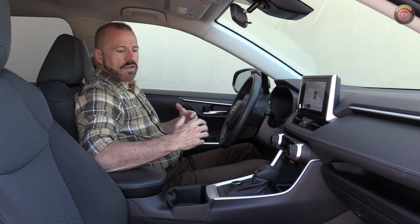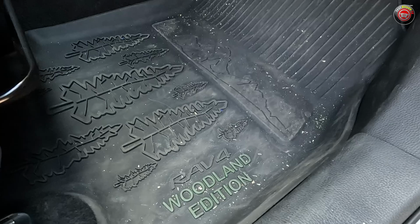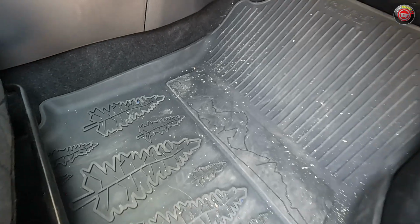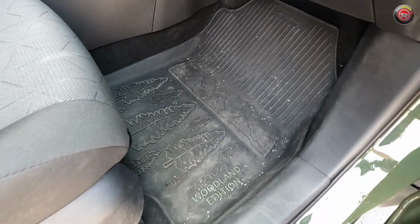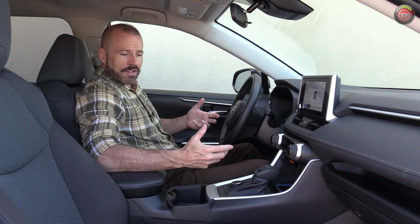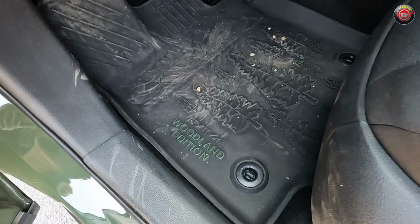One of the things that the Woodland trim grade brings, however, are these great floor mats. These are all-weather tray style floor mats, and yes, it looks a little bit lived in. That's quite deliberate for extra effect. I've been out in the desert with the vehicle today, and I think it shows that you can get in and out of this and get it dirty and be able to just pick these floor mats up, dump out the dirt, clean them off, and you haven't wrecked your carpet.